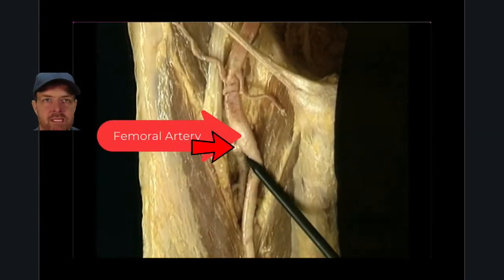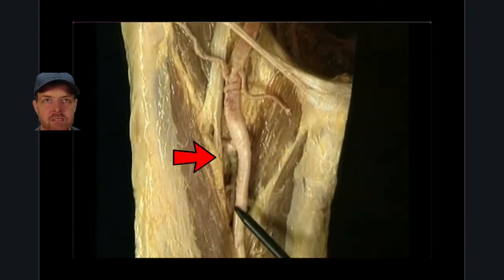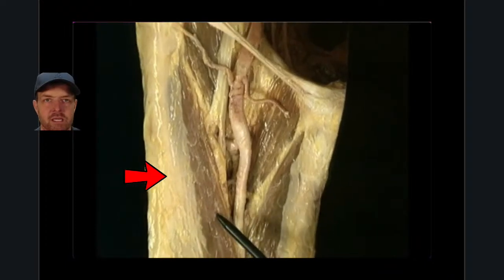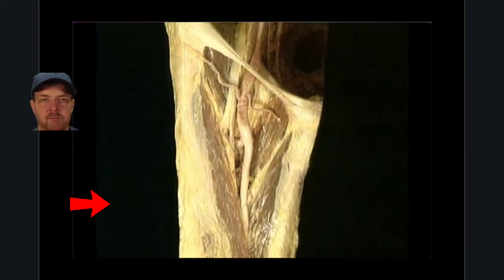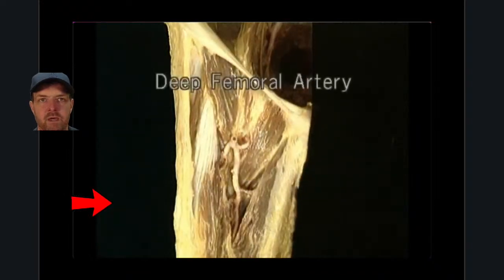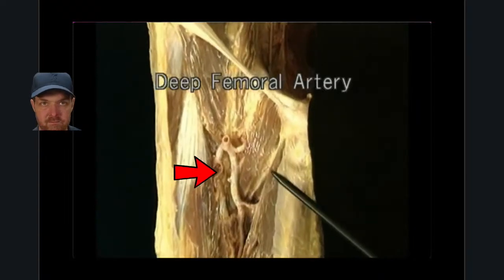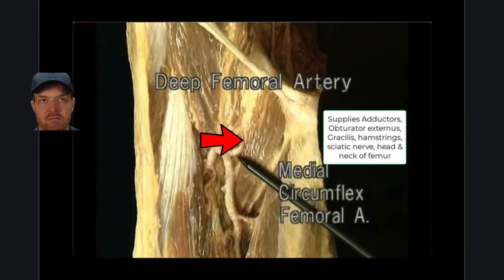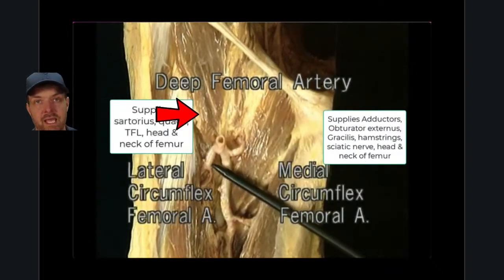Okay, so there's the deep femoral. So there's the femoral that we saw before. So we're going to take some of these structures away so we can have a look at that one. So sartorius just there. And there we go. Okay, so this is the deep femoral. So this is supplying, well, all these muscles, and it goes towards the neck of the femur.